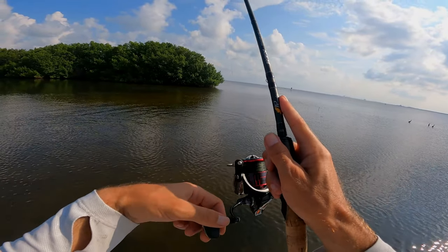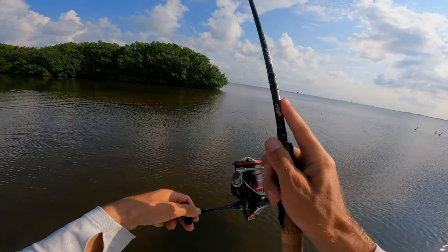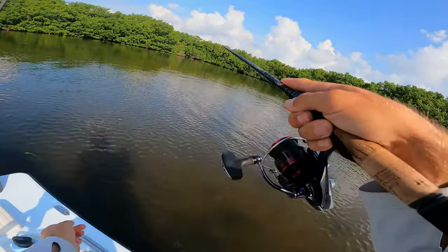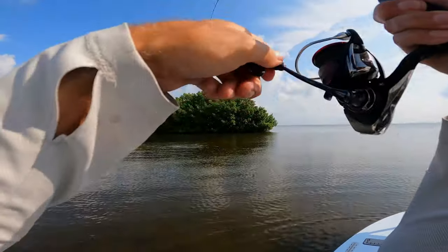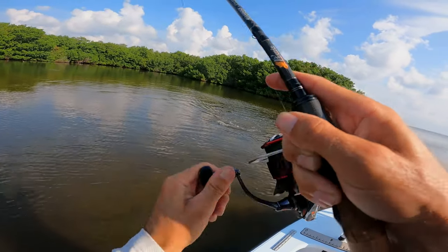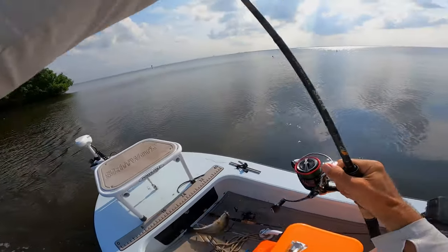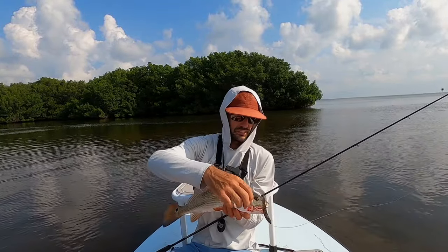I can see one. I can see him way over there. There's a red. There's a red. There's a red. And I want to keep quiet because I saw some snook up top. Nice. Let's get this guy going fast. Come here, bud. Nice red. I just spooked everything out. There were some big ones in there and there's some big snook.